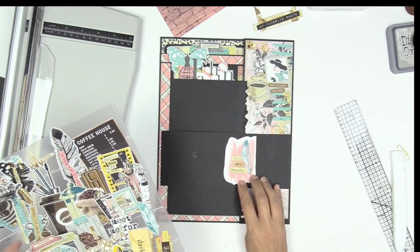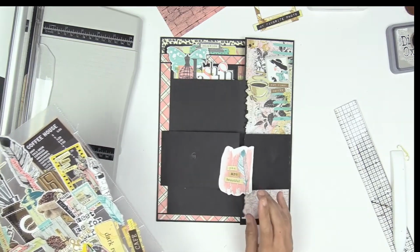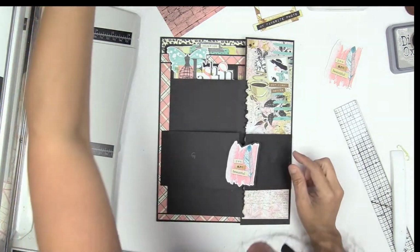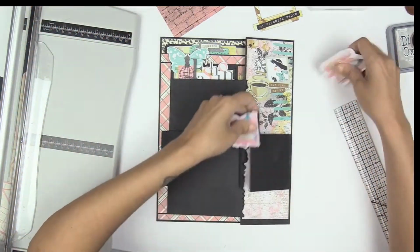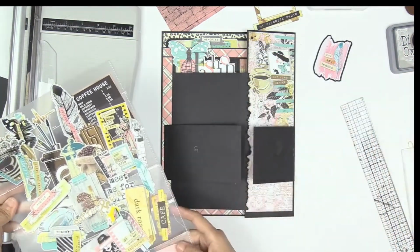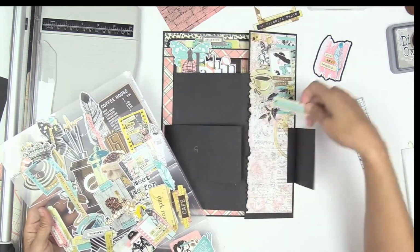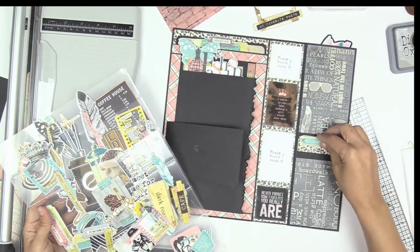this as my closure. I have this one backed to white. I forgot that I put a black border around one of these. So there's that. I think I'm going to do that one. I do. I think I like that one. Oh, I had this one too. That would have been cute there. That could be cute right there.